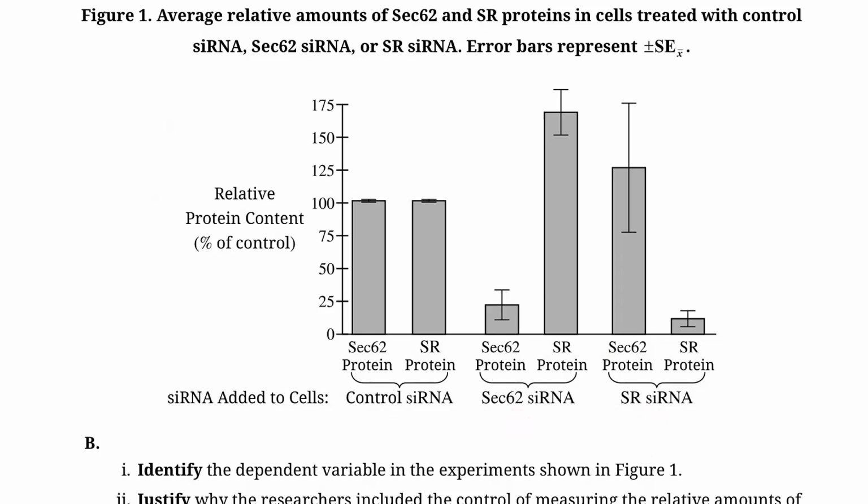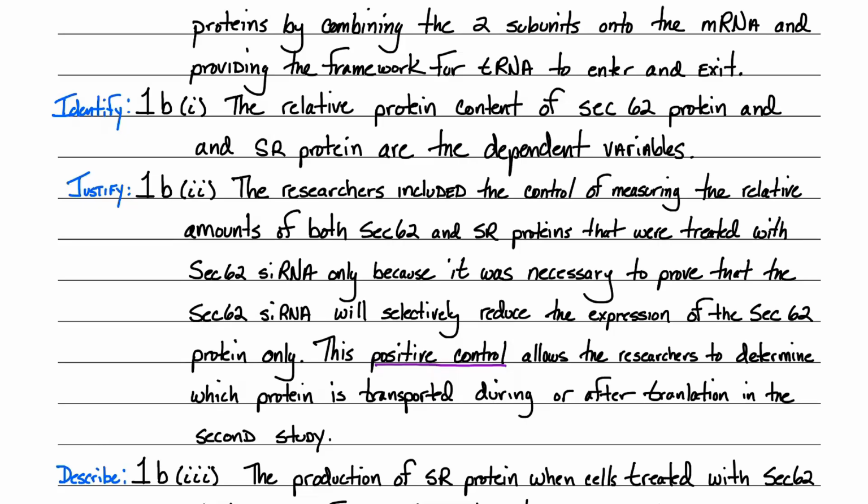These are the things that we manipulate, have less of, different types. That's independent of what's happening. All right, so we're going to say that the amount of protein depends upon what kind of treatment group you put it under, as you can see here. So in 1b, the relative protein content of the Sec62 protein and the SR protein are the dependent variables. Simple as that. Moving on to 1BII.